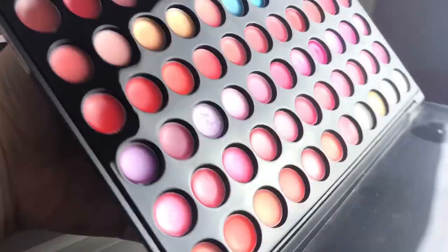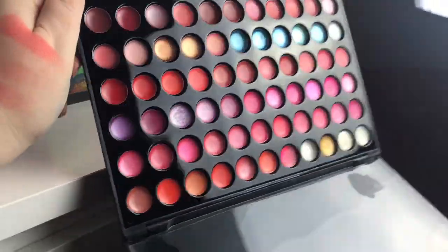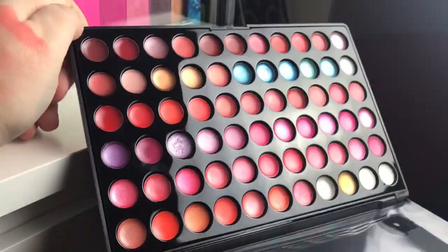And we have this one. This is no brand, I think. This is also a lip palette. Oh my god, this is an old lip palette. I should throw this away. But this is not a declutter video.